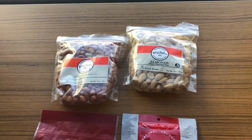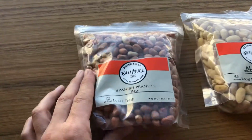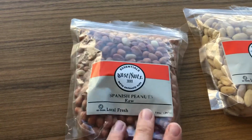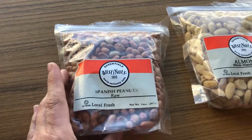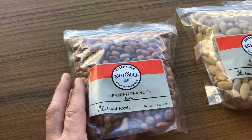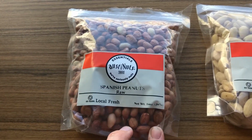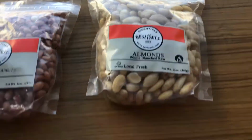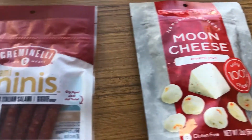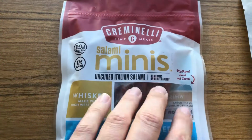Okay, I just made it to the hotel and I wanted to show you a few of the snacks that I brought with me. I've got some of the Spanish nuts. I carry these in my lunch bag, so really I just brought my lunch bag with me. And these are the snacks that are in there. I may have showed you these in a prior segment, but Spanish peanuts, and they're raw. And then I did raw almonds also. And I have some moon cheese, and then I have some mini salamis here.